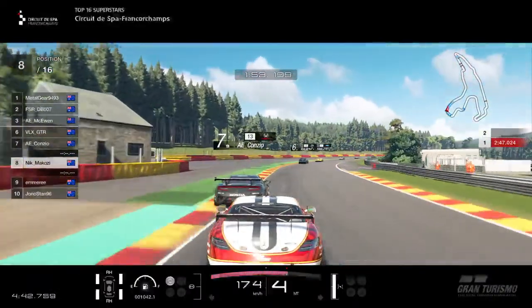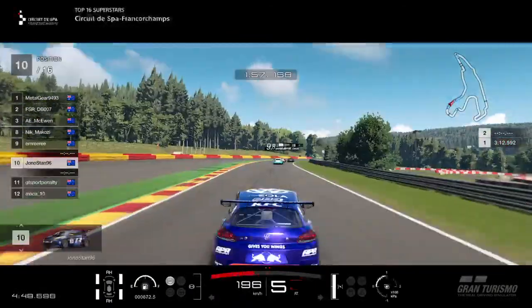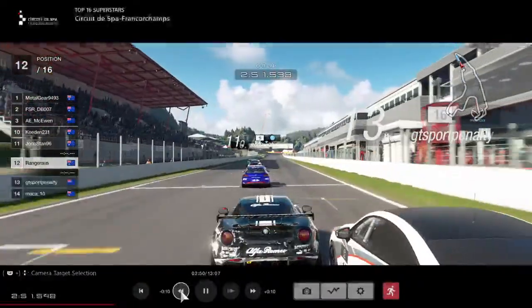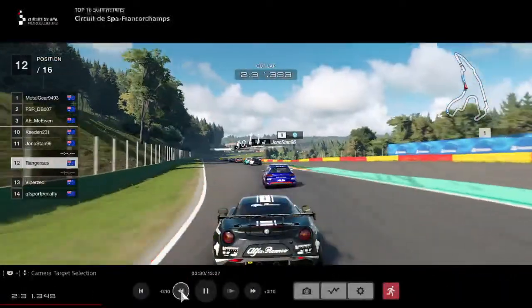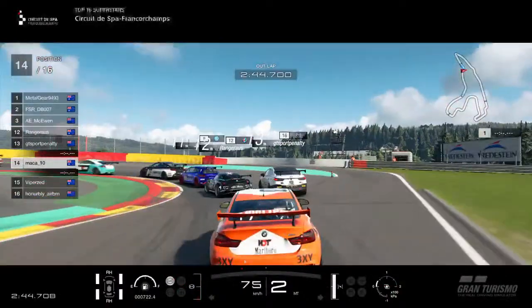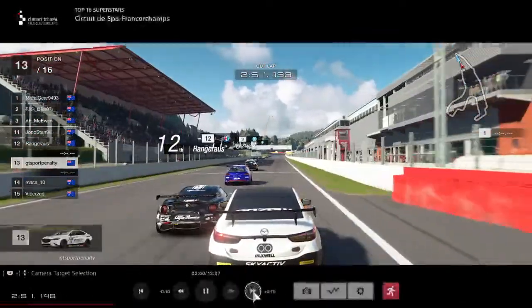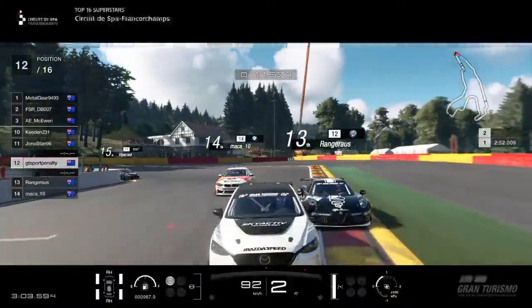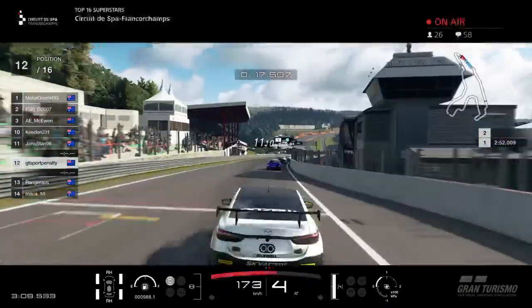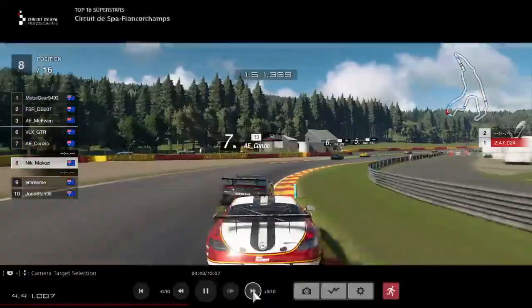Let's just have a quick look at that. Okay. So yeah, this is a bit of chaos. 2x2 in the turn 1 is not very favourable, so Rangers gets forced off and he loses time. But yeah, my first lap didn't go quite as I wanted it to.